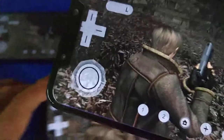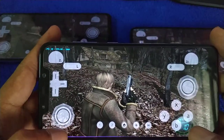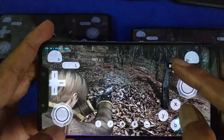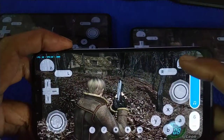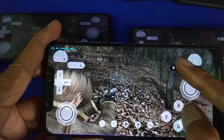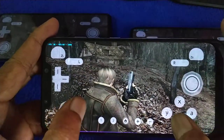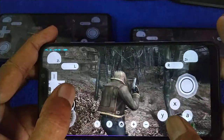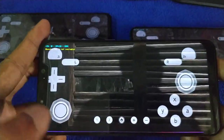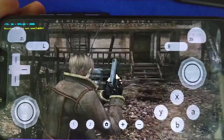FPS. This is a flagship CPU, flagship SoC, SD845. See? How fast is it? Poco F1 at full HD. Not a problem.